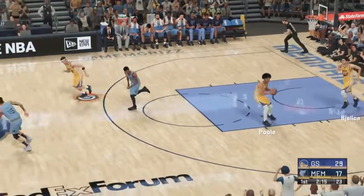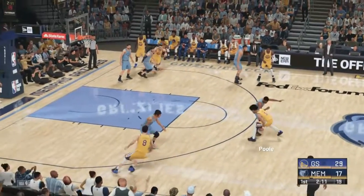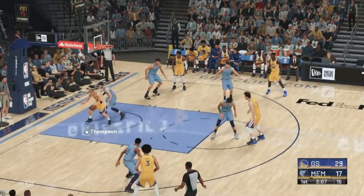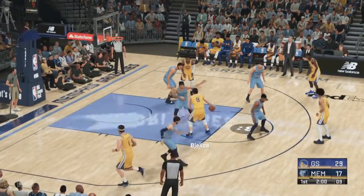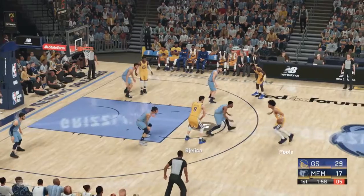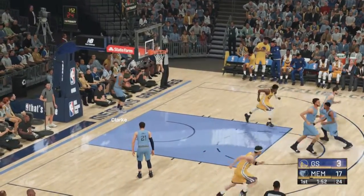The screen freeing them up for the slam. Hey, without that screen, he doesn't get a clean look at the rim. Yeah, why settle for the layup when you can attack the rim and rise up like that? And here are the Warriors now, after the basket by Memphis. 2 minutes remaining in the first. Bielica, the pass to Poole. 4-3. Another three for Golden State.